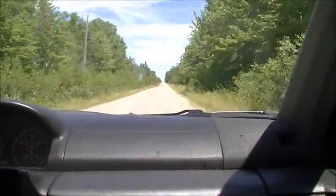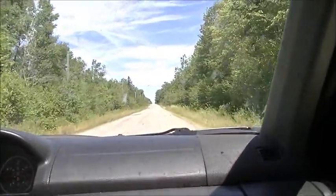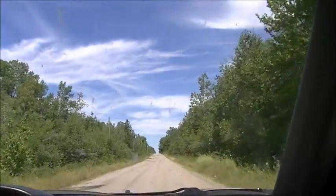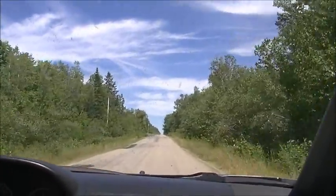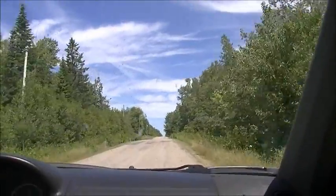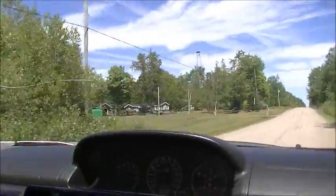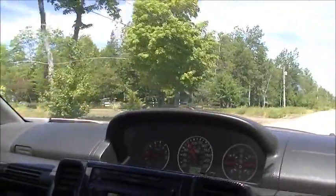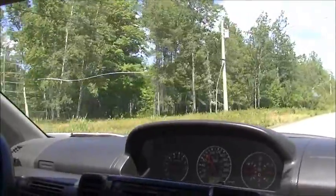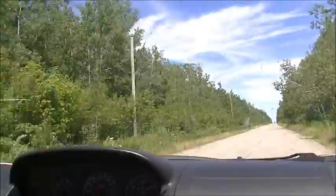Okay, so we're driving up the street. Our property will be coming up soon. We're very excited to see it. These are our neighbors who we hired to clear the land for us. We thought we'd pay local and have them do the work, support people in our community.